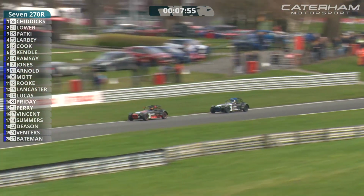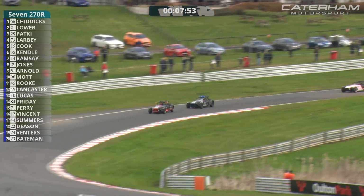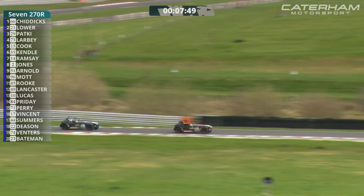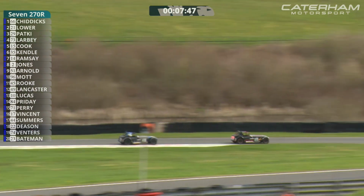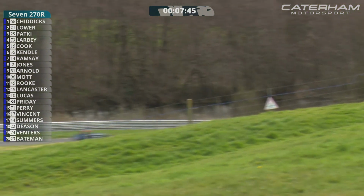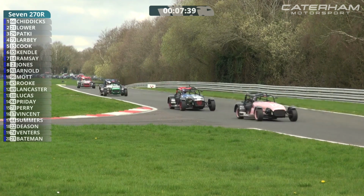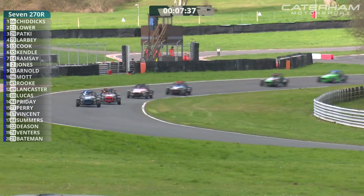Matt Larby up with Patke now, battling for third position, almost side by side. This is allowing the front 2 to break away just very slightly. They're starting to split into pairs now almost. You've got to have your drafting partner. It's a bit like NASCAR racing was a few years ago. You've got to have somebody to work with at the front of the field, and the man who's losing out at the moment, because we've got an odd number of cars, is Jonathan Ramsey at the back of the group.